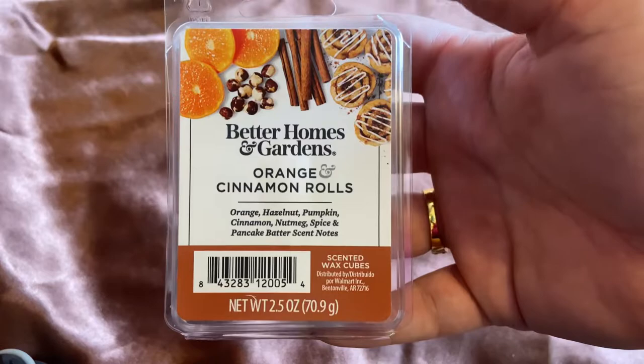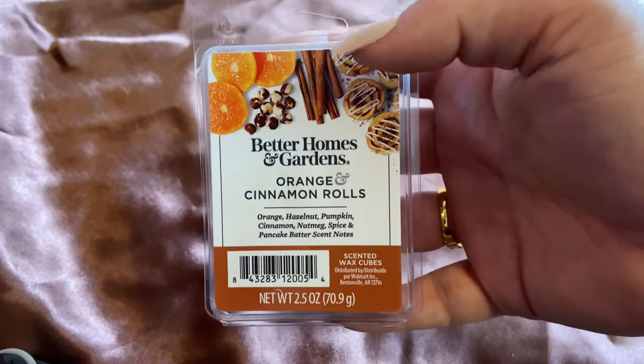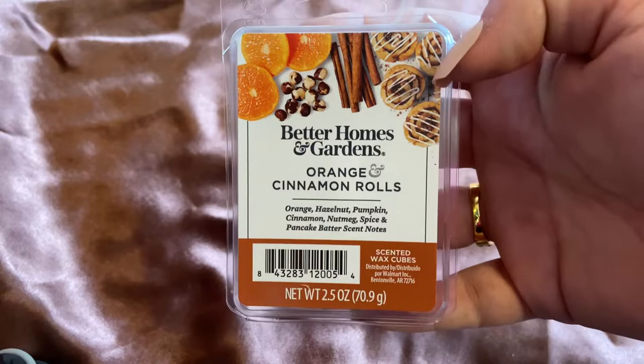And also from Better Homes and Gardens in the new label style, this is orange and cinnamon rolls. And if you are a vendor wax melter, this is kind of like a knockoff version of It from Super Tarts, in my opinion.